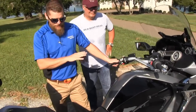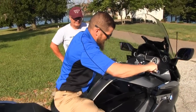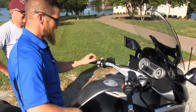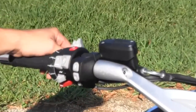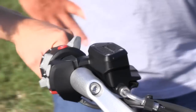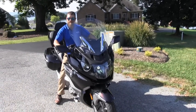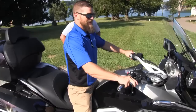So the first thing we're going to do, keep the motorcycle in a neutral gear. Make sure our side stand is up. And start our new K16 GTL. We have neutral displayed on the instrumentation. Just hit the reverse and hit your start button. Hit the reverse button again, goes back to neutral. And we can put it back in first gear and take off.